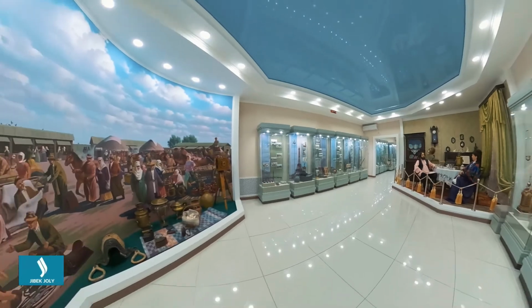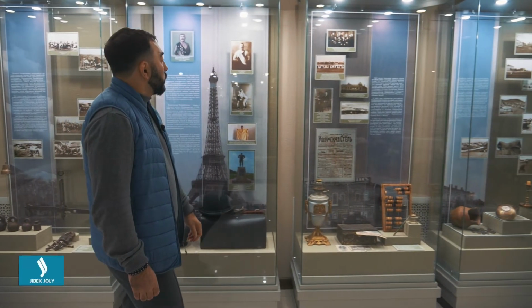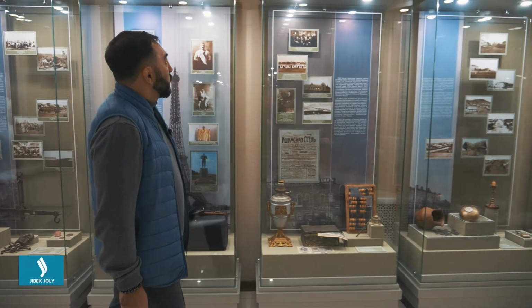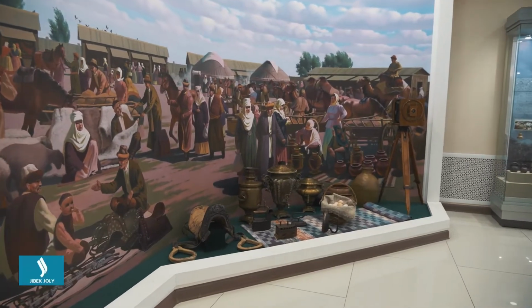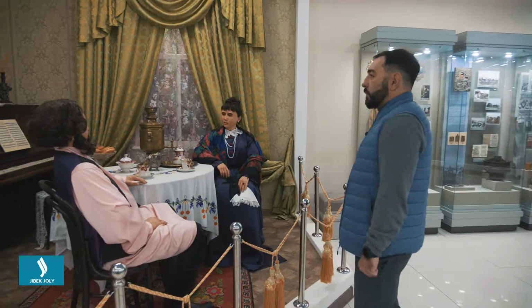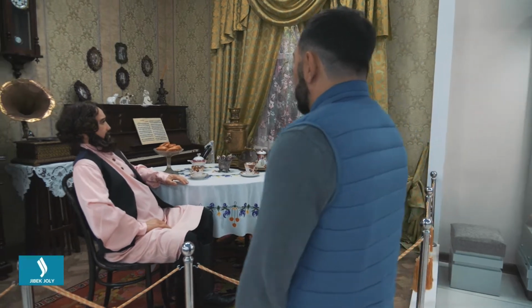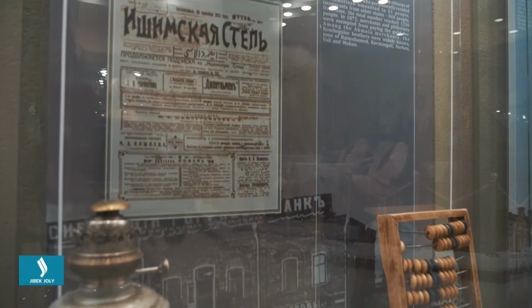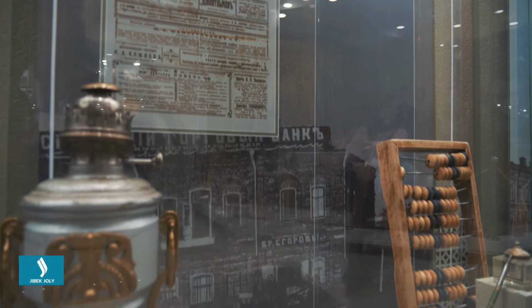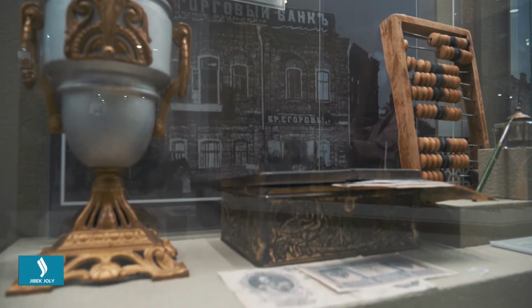The next halls of the exposition are dedicated to the history of the region in the 19th and 20th centuries. The pre-revolutionary life of the Akmola region is vividly shown in the panorama of a fair. In the reconstructed room of a wealthy merchant, an observant visitor will find many interesting household items. It is especially interesting to look at consumer goods that are more than 100 years old.